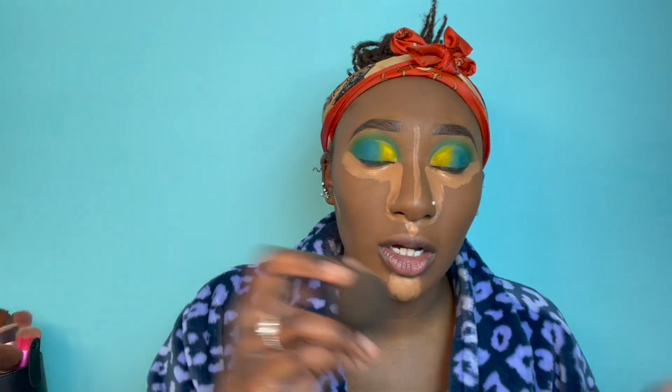But I'm just gonna blend out my highlighter with a different beauty blender. Every time I go to blend something, I always like to have a damp sponge, and I dampen it with setting spray. You can also do it with water, but I like setting spray so I can press the products into my foundation and make sure they really stay.